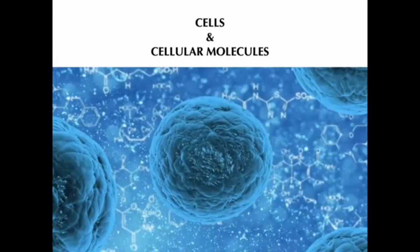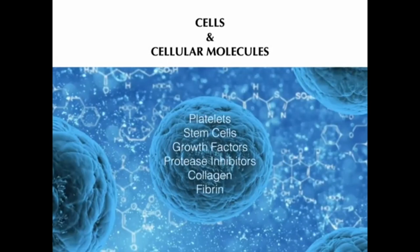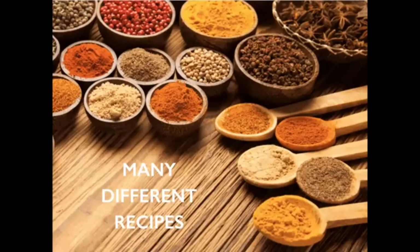Our company name is San Diego Orthobiologics, and orthobiologics refers to cells and molecules that are produced by cells. And these include things such as platelets, stem cells, growth factors, protease inhibitors, collagen, and fibrin. These are all different ingredients that we can find in your own blood or your own fat tissue or bone marrow tissue that provide these basic orthobiologic ingredients that we can use as a treatment. And they can be mixed and matched in an infinite variety of combinations so that we can have many different recipes, many different scientific protocols that are used depending on what condition we're trying to treat.